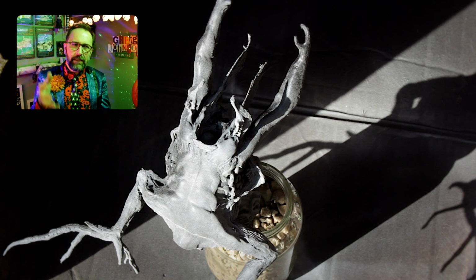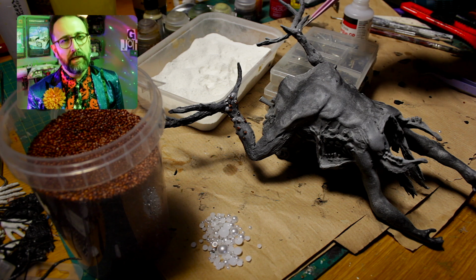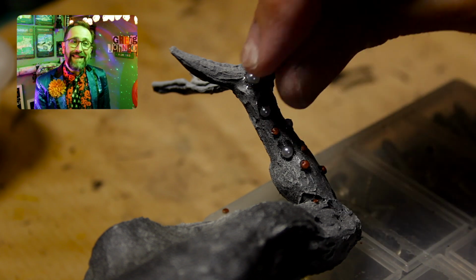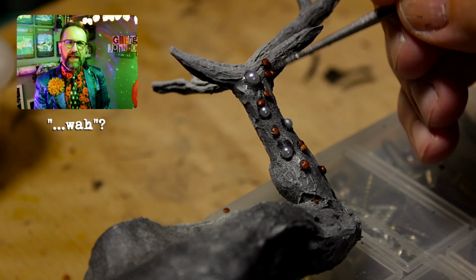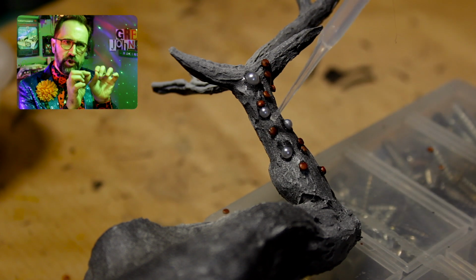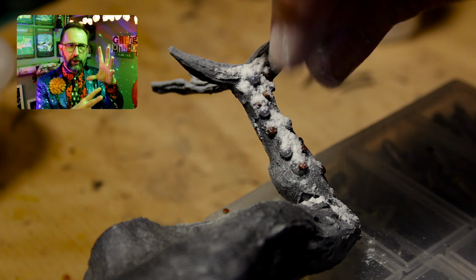A low light? Quinoa. There is absolutely no reason to stick on these antler bumps after the prime, except that I forgot about them. I was too keen, and I forgot that it needs these bumps. Antlers have nodes. So this is different sized, very small half pearl gems and some quinoa, and then skin it all and embed it all in with soda glue.